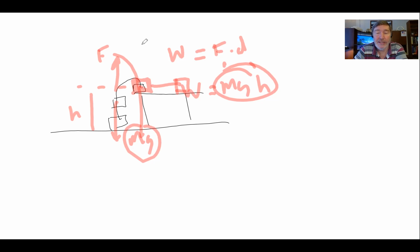So no work is done. Now some of you are going to say, well, wait a minute, Mr. Hendricks, in order to get the thing moving in the first place, didn't you have to push on it to get it moving? The answer is yes. But once you get it moving, then you don't need to keep pushing. It'll just keep on moving, okay? And then when it gets to the other side, you need to stop it. So you're gonna push in the opposite direction in order to stop it. So that little bit of work that you did at the beginning, you get all that work back when you stop it at the end. So if there's no friction, you don't have to worry about it. No work was done there.